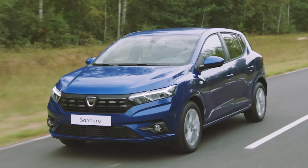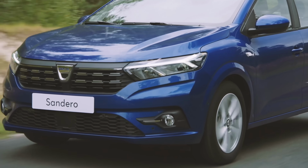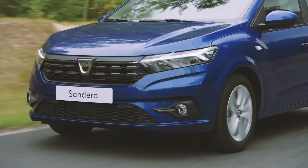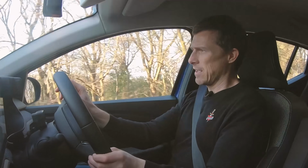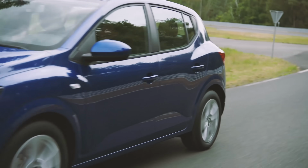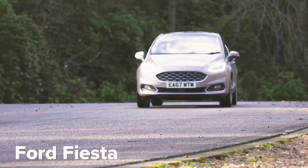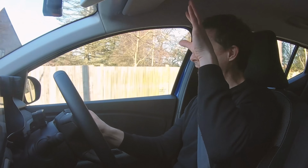Let's see what this little Sandero is like on a country road. Well, the light steering does mean that it feels a bit vague, and the soft suspension causes the car to lean quite a bit in bends if you go too quickly. But as long as you just treat it for what it is and don't try and go too quickly, it's absolutely fine. Something like a Ford Fiesta is more fun, and if you want to see my full in-depth video review of that car, there should be a link popping out in the top right hand corner of the screen. But for what you pay for this car, it is more than adequate.